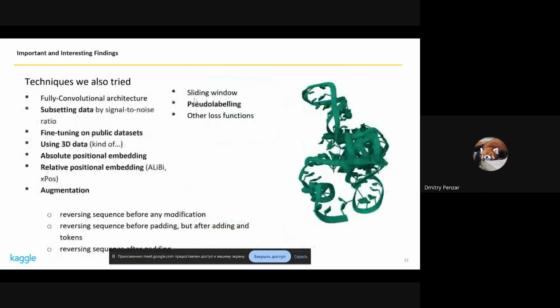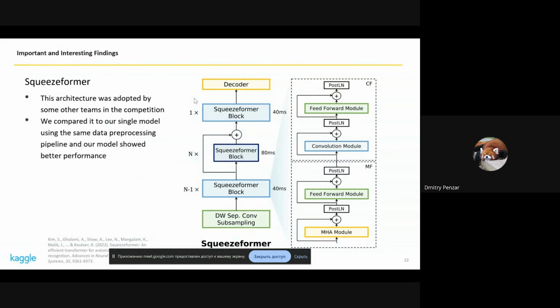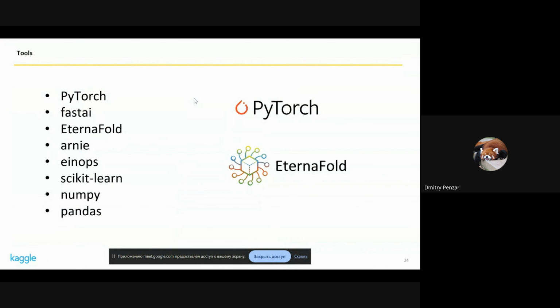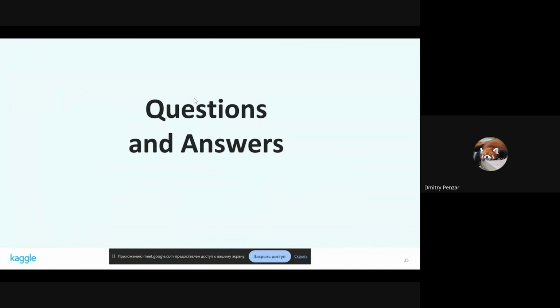After the end of the competition, we observed that the second and third place solutions use Squeezeformer, and actually we substituted some parts of our model with the Squeezeformer solution, and it seems that it works pretty well and better than the vanilla architecture. So you can see the tools we were using during the competition, and I'll be happy to answer any of your questions.